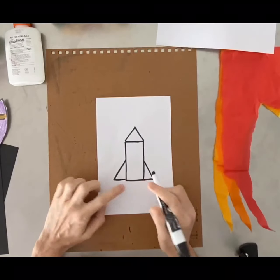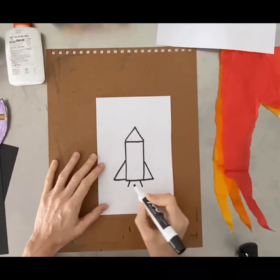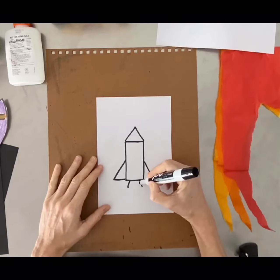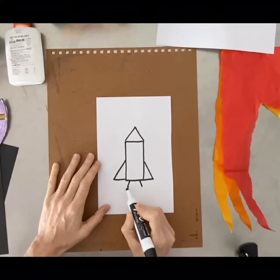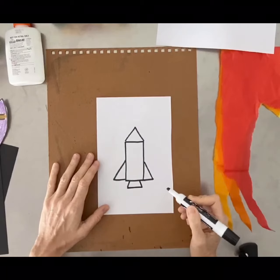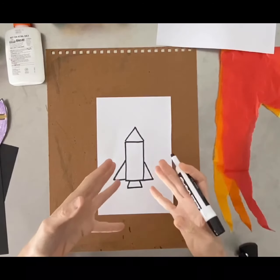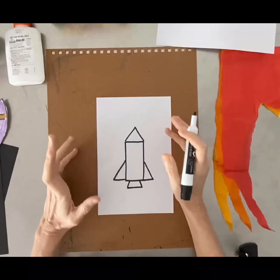We're going to add a little thing to the bottom that looks like a rocket booster opening. So it's a diagonal line. It's like a straight line, but it looks like it's about to fall over. And we're going to do another diagonal line. That one looks like it's falling over too. And we're going to connect them with a straight line across. That would be a horizontal line. So we've got our ship part. This is where the astronauts would be. That would be us.